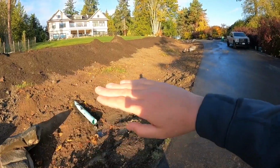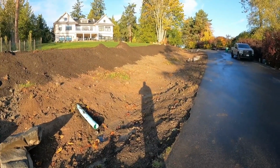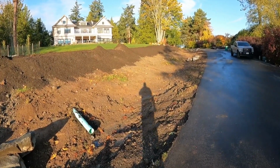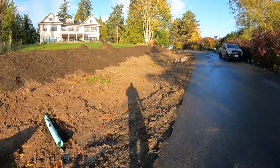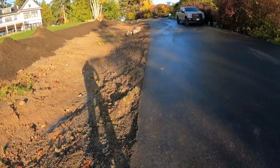There you can see it. There's our slope. Still got a little sod to pick up. We got a little bit of soil shaping left to do, but not much. Mostly we left it like that so I can kind of shape it as I set rocks. So anyways, I'm going to get after it. So let's have some fun.